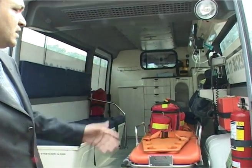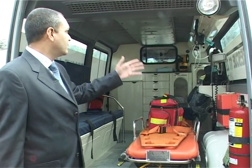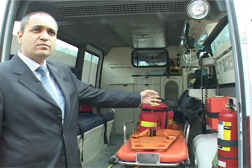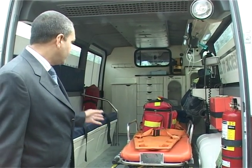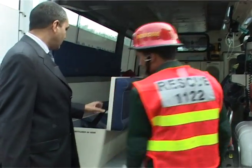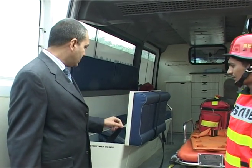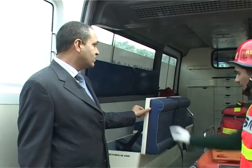They're all fully equipped with automatic external defibrillators, suction, oxygen, airway management systems, basic splints, neck cervical collars, and the basic rescue equipment is also within the vehicles.